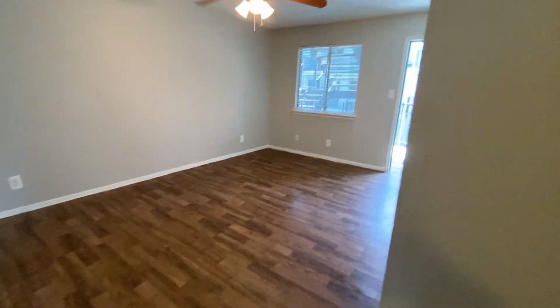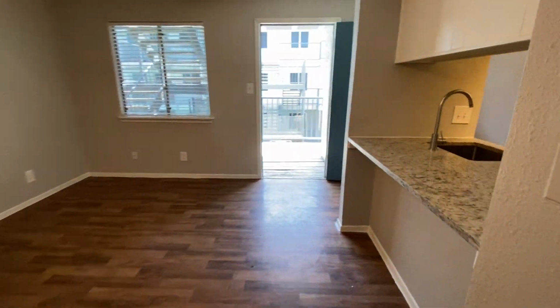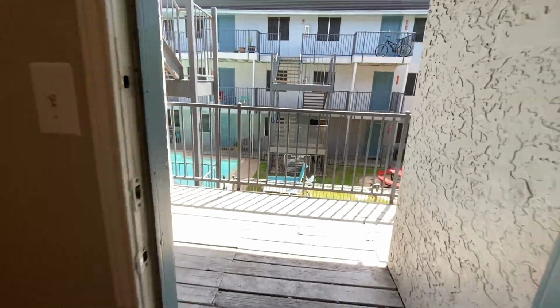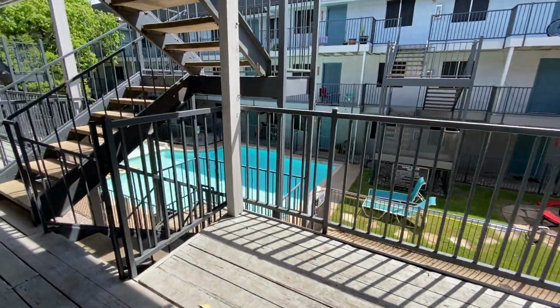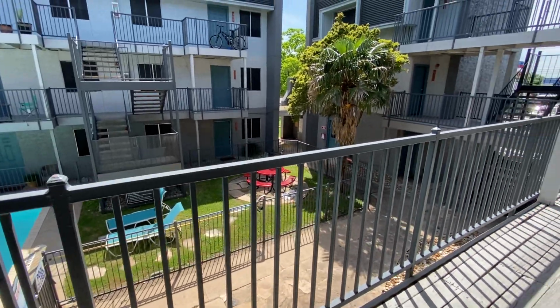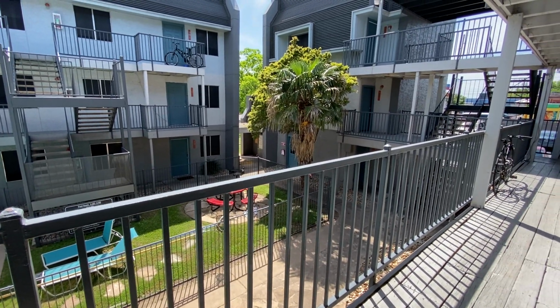Actually, let me walk back out the front door so you know what's outside too. So check this out. Off of your front porch balcony area, there is the swimming pool. And then over here to the right is the laundry room and your mailboxes.